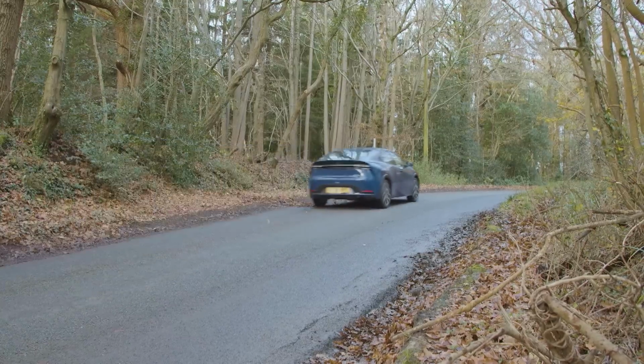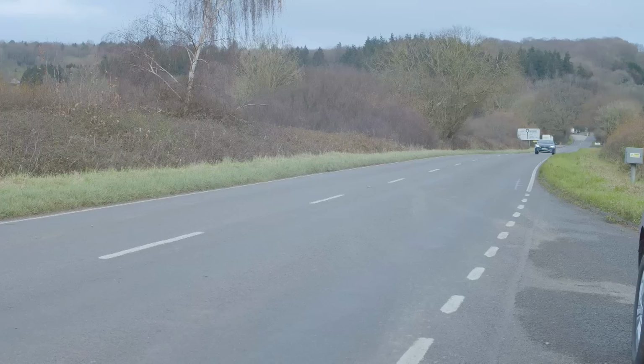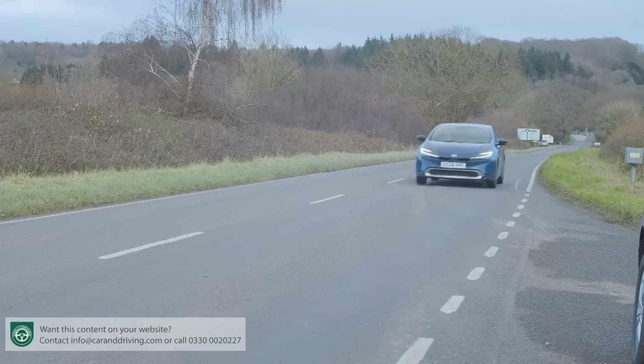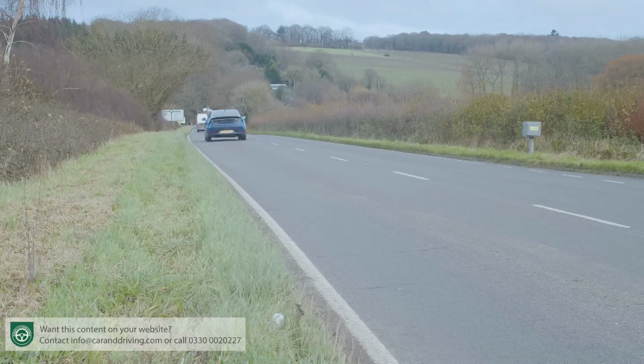Ride isn't exemplary, especially on this top version's big 19-inch wheels, but cruising refinement is, helped by a noise reduction layer inserted into the windscreen and front windows. Only at lower speeds, when the engine fires up, is your journeying silence in any way really intruded upon.